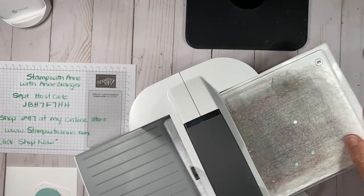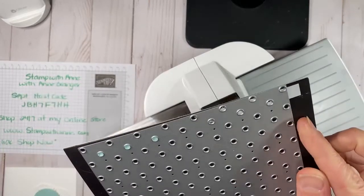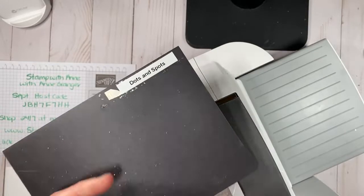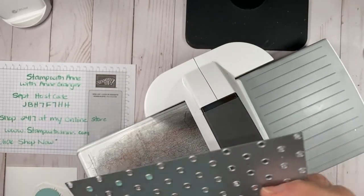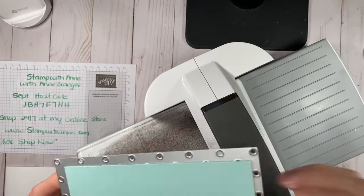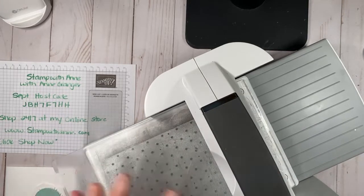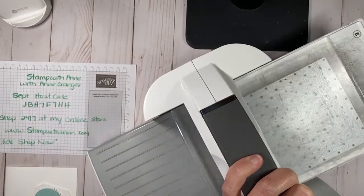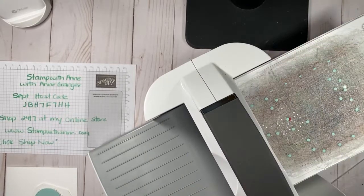And we're going to bring in our Stamp and Cut Emboss, which I call my big boss. This is the big boss. He does all the big projects. So we are going to be using this die here, which is, I think, a hidden gem in the catalog. It's called Dots and Spots. It's a great one. It has all these little holes in it. And we're just going to lay our cardstock. So we're going to use Pool Party cardstock. And we're just going to roll it through.